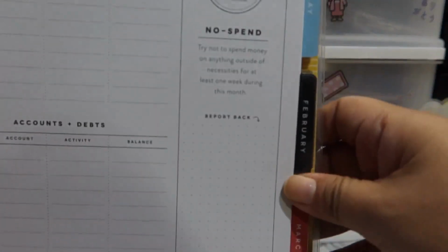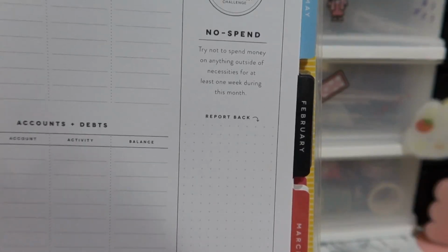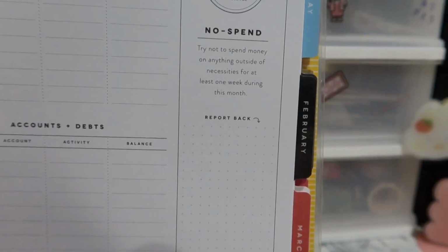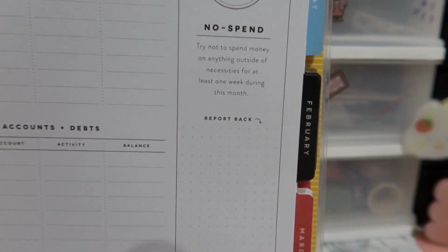I was telling you about this. Challenge yourself. No spend. Try not to spend on anything outside of necessities for at least one week during this month. Oh, you know, that's nice, ha? Kasi I think this is more feasible, especially for people who are new to it. Kasi if you do a no spend in just one go, I think it will drive you nuts and then it will backfire.